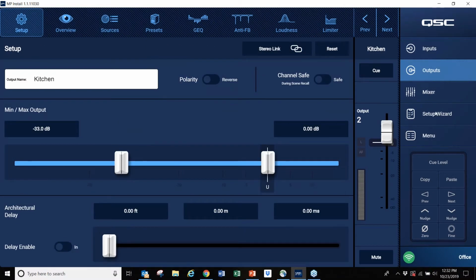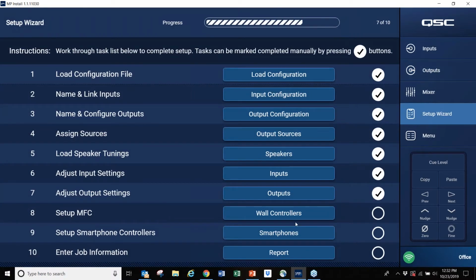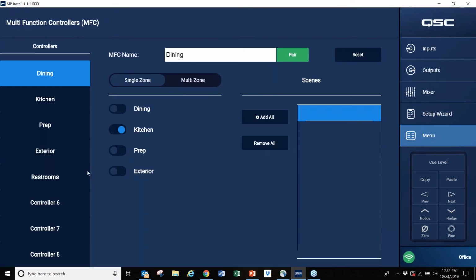So I know I'm kind of jumping around a bit, but let me go back to the wall controllers. It gives me the ability to select a zone. Now in multi-zone mode, I can actually select multiple zones, and so one controller can control multiple zones. So that's really how that works. I do find it's less confusing when I just keep it in single zone mode, because then you don't have that extra menu to select the zone first.